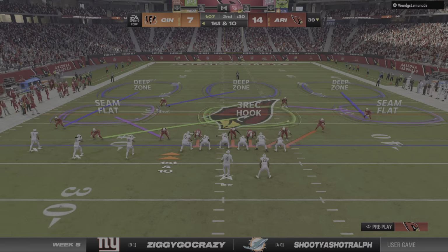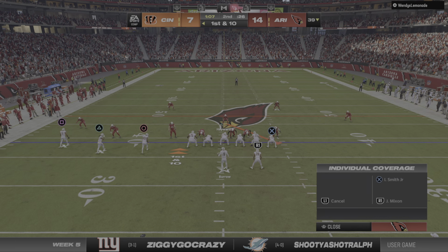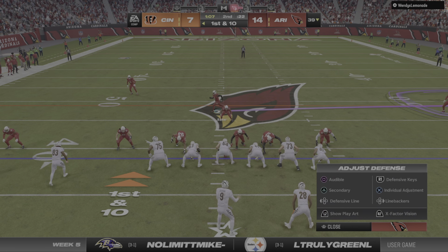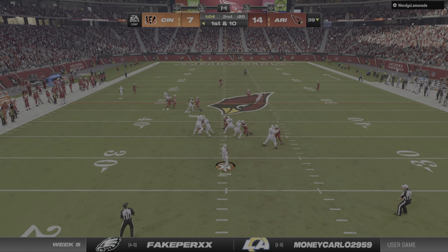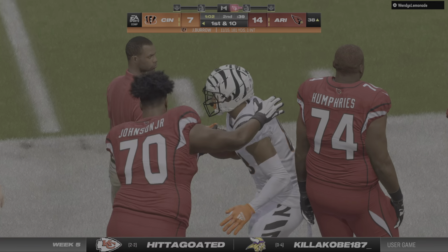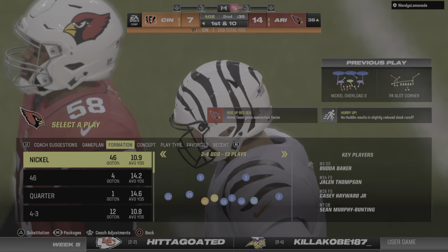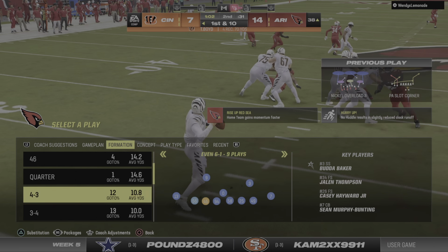So from the 39 now, they'll come up on a 1st and 10. Burrow looking to pass. This is caught. It's Boyd. And he's going to be out of bounds, but not before he takes it inside the 40. 23 yards on the play.